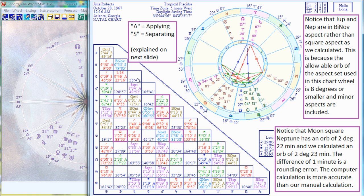That means binovile. This aspect grid happens to include minor aspects like noviles. The binovile is 80 degrees, so the angular distance, it's showing the angular distance is 81 degrees 58 minutes, is a binovile with a 1 degree 58 minute orb. Because it's 81 degrees 58 minutes, it's 1 degree 58 minutes from the 80 degrees. So it doesn't list the square because this particular chart wheel with the settings that are being used has a smaller orb than the orb that's involved here, which is about 8 degrees.